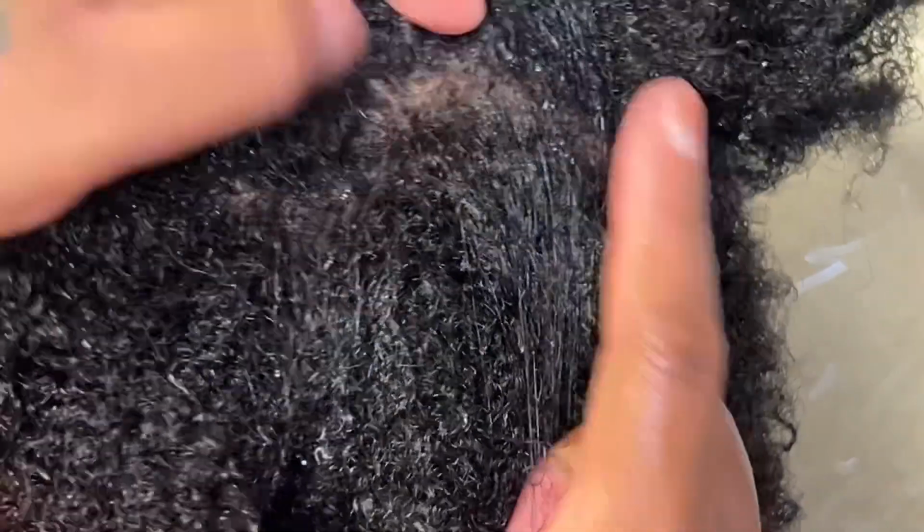But let's give it up for the scalp. Y'all see that? Y'all see that? Make sure you scratch your scalp before you start shampooing your hair, okay?